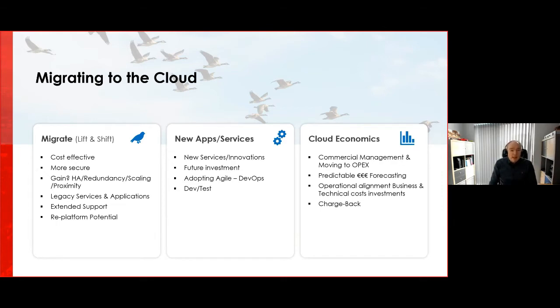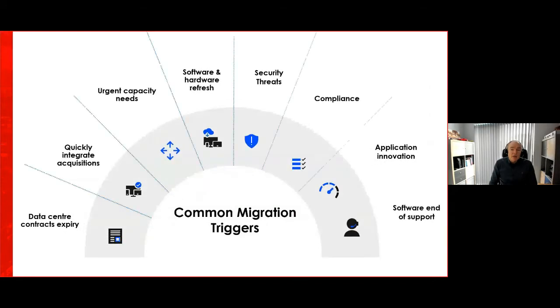Big advantage. And then some of the triggers that we see for moving to those cloud strategies, and you can see eight of them here. Eight different triggers that tend to prompt or accelerate cloud strategy initiatives. The most common are software end of support, urgent capacity needs, data center contract expirations, and software and hardware refresh. They're probably the more common ones that we would see. The others still crop up, but those are the more well-known triggers that would initiate a cloud engagement. I'm sure most of you would be aware of or have those situations occurring within your business.